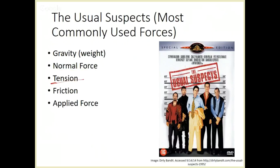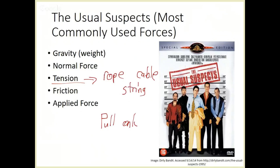Tension. Tension is the force from a rope or cable or string, and it's a pull-only force. So if I've got a string attached to something and it's swinging back and forth, the direction of that tension force is always going to be away from the object. It's impossible for me to get a rope to push something. If you've ever tried that, it's really frustrating. It just kind of folds up on itself. So it's pull only, that means that force will be in this direction, not downward.